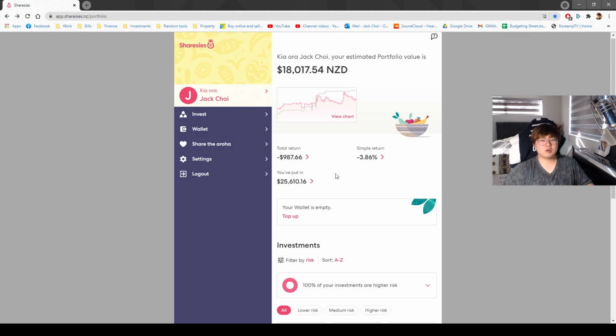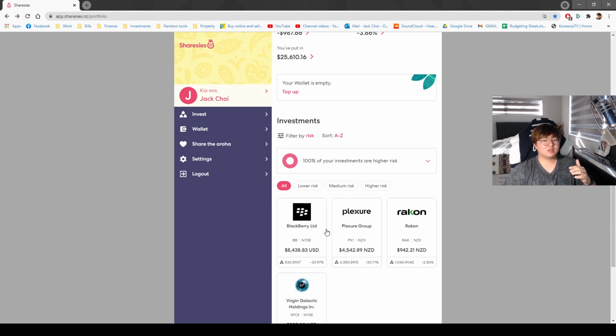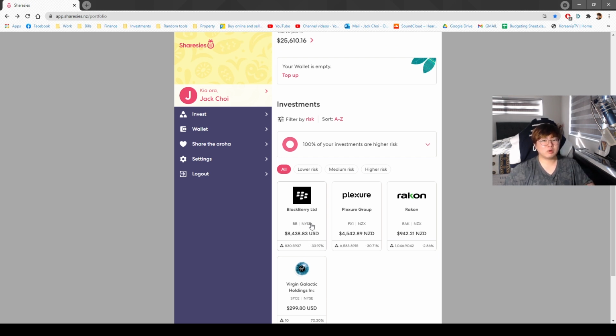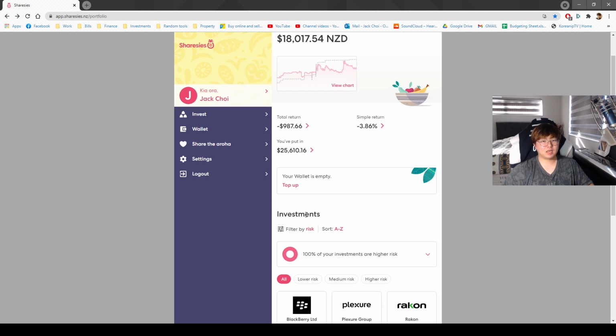So just to finish it off, the numbers here are quite interesting, because this number might confuse a lot of people. I don't know if people realize, I didn't put 25k of my own money into Sharesies so far. I've roughly put in around $19,000 total, and the 25k is based off the initial amounts I put into these companies, for what I know. Because BlackBerry dipped a lot, like 4k USD since I bought it, that was a very big hit to this number here.